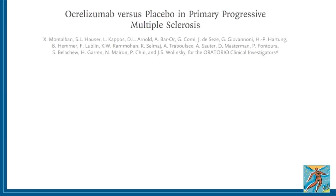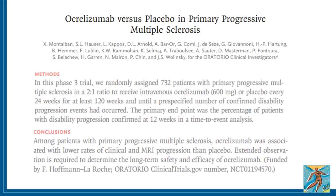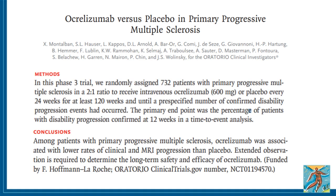Observing that there was an effect on disability progression and disability per se, it was only logical to perform a study of ocrelizumab in primary progressive multiple sclerosis. This was published in 2017, and what it demonstrated was that ocrelizumab was associated with lower rates of clinical and MRI progression than placebo, which was the comparator in this particular study.